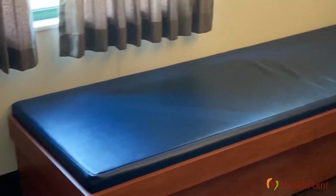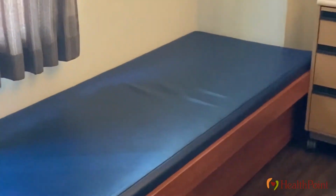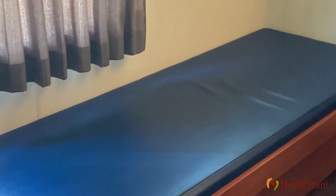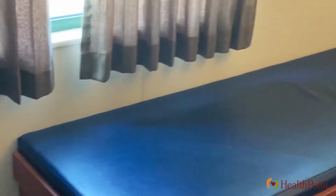You want to have a partner here to support you. This is an area that they can use to rest. You can have pillows and blankets here, or it's an area that they can use just to sit and support you.